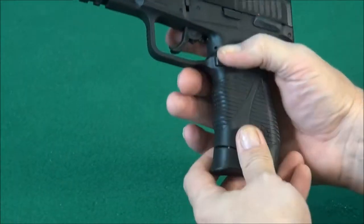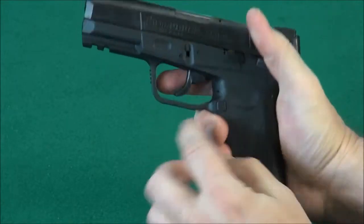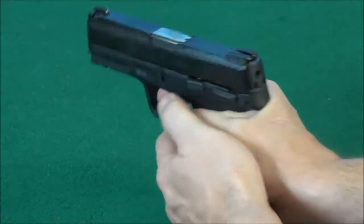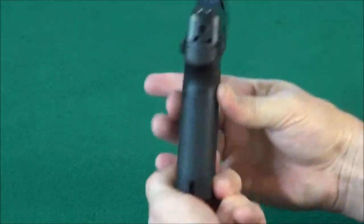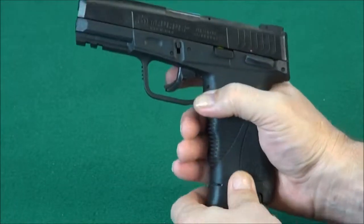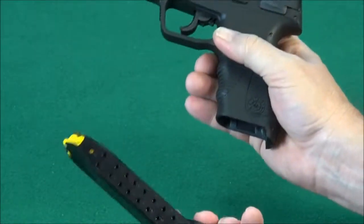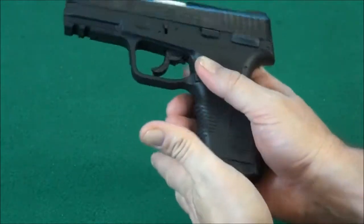The mag release protrudes out here. It's something you need to be aware of. My thumb, I felt like it was getting irritated after 25, 30, 35 rounds. And it is ambi, so if you're righty or lefty, that mag release really sticks out and protrudes out, and it is sharp. It's got 2 quality 17 round mags.